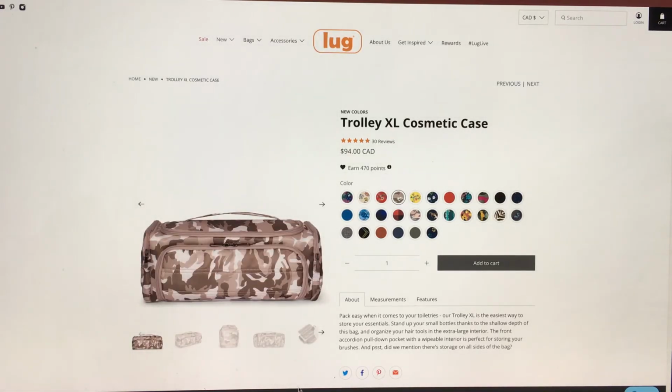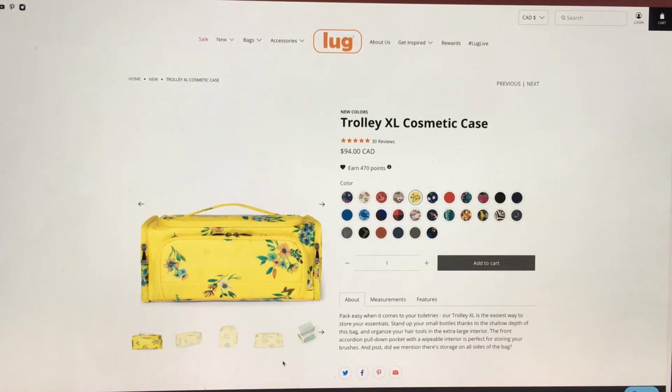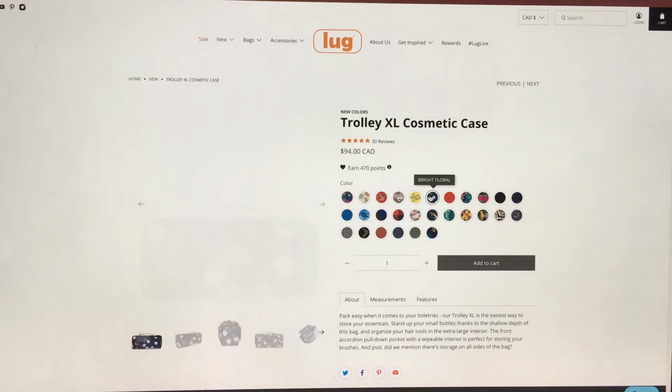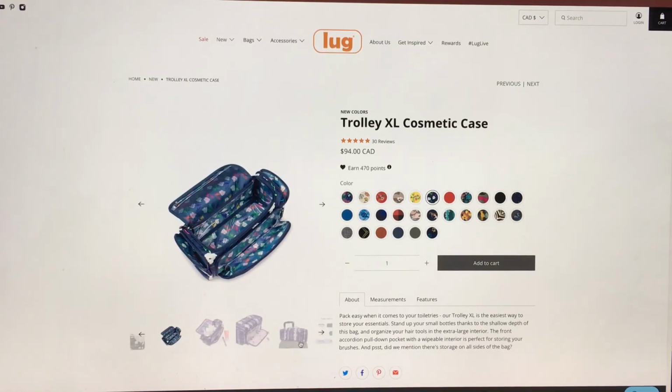Camo Taupe, I think they've had out before. I think that's an old one. And same with the Bouquet Yellow. I think that's been out, or maybe not. Maybe not in the XL. It's possible, just not in the XL. But yeah, I do love that one. That's very fun. Bright Floral, again, totally fun. Looks great in this product.